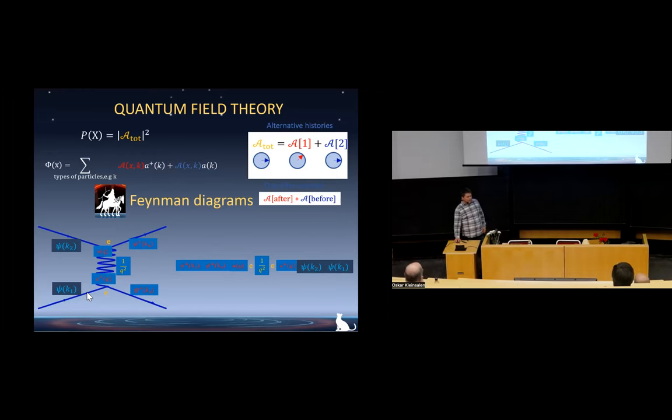So this is an example of electron-electron scattering. We have two electrons. And in simple words, two electrons fly. This electron emits a photon. It propagates here. It's absorbed by this electron, and they fly away. But how to make it mathematical? We want to ask the question, what is the probability of this to happen? Or more precisely, what is the amplitude for this to happen? Because if you know the amplitude, the probability is its square.